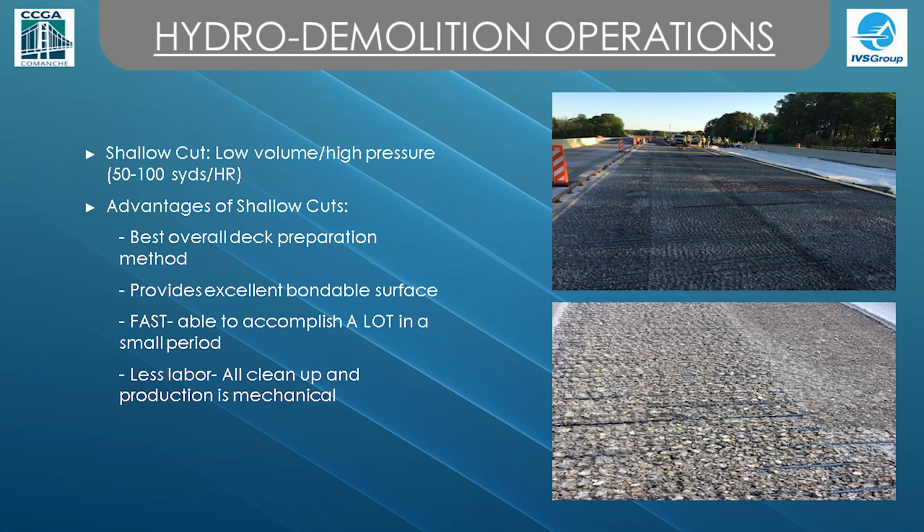Moving on, once we get our mix approved and we're calibrated, we get out on the deck, typically on weekend closure, and we start our hydro demolition operations. All the LMC operation in Georgia has been shallow cut. With our hydro operations, we calibrate our machine for each bridge deck, for each required plan specification. We calibrate our machine on a sound piece of concrete and an unsound piece of concrete. On the unsound concrete, you check to make sure you're getting out all the bad delaminated concrete. On the good and sound concrete, you check to make sure you achieve the planned depth and the overlay depth.